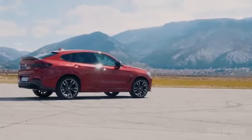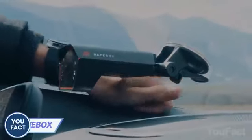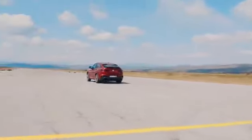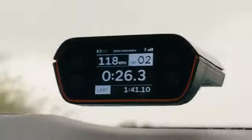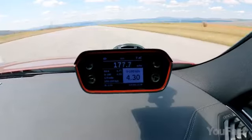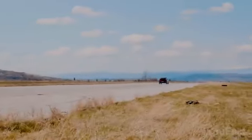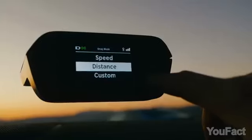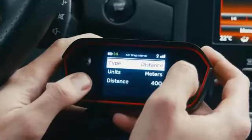Do you know your car's potential? The RaceBox Meter Box measures key performance stats such as 0 to 60 mph acceleration and quarter-mile times with precision. The lap timer feature provides glanceable info whether you're racing on the track or just driving to work. The drag meter helps you track your braking and speed performance, not just in your car but in any vehicle you use. Switch between distance and speed modes depending on your needs.